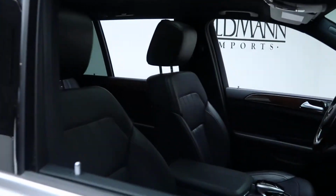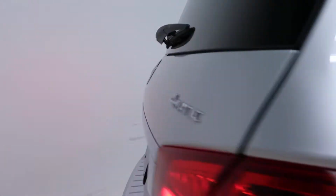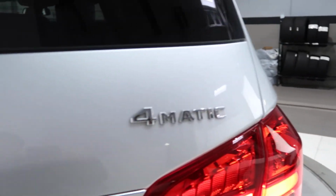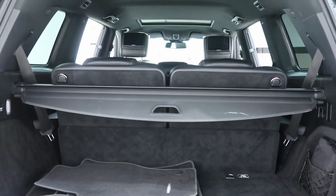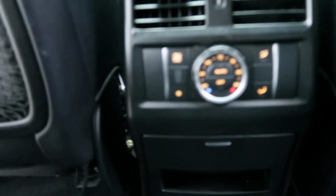We've got a black MB-Tex interior, sunroof, coming around back here. Got our GLS 450 4MATIC badging, power liftgate, fresh set of floor mats, cargo cover, a full down third row seating. Coming around back here, we've got rear seat entertainment, our climate controls in the rear here.